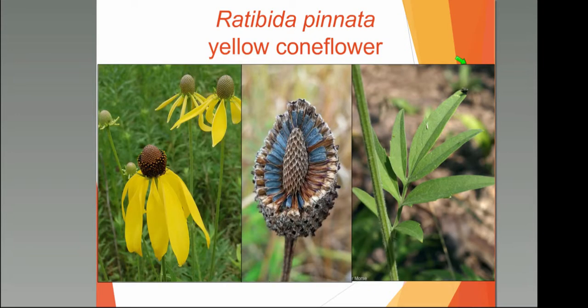Ratibida pinnata is also commonly known as gray-headed or yellow coneflower. It typically occurs in mesic to dry prairies, woodlands, as well as sites with a history of disturbance. The plants grow up to 4 feet tall. The leaves are alternate and pinnately divided into 3 to 7 segments.